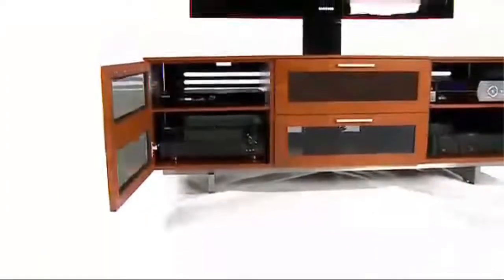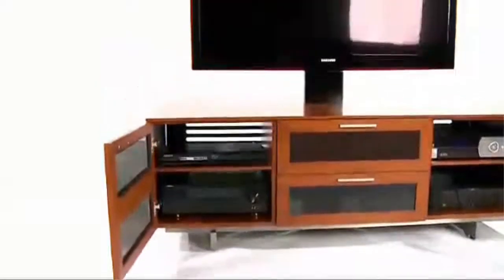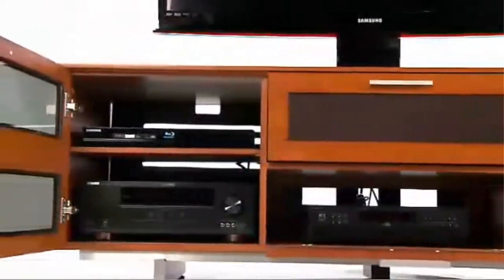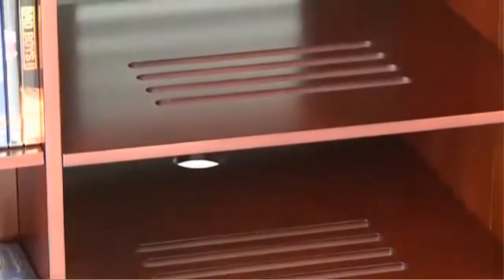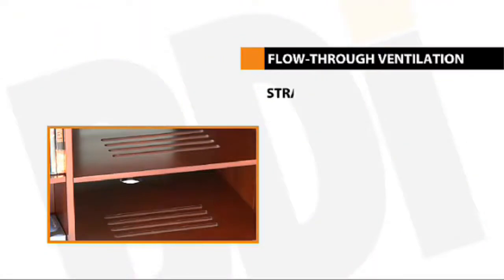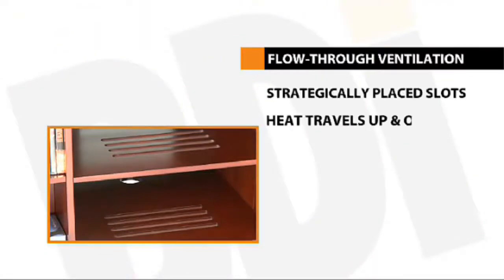Even standard components, such as cable boxes and DVRs, can produce a significant amount of heat during use, and if furniture housing them is not properly ventilated, their performance and lifespan can be cut dramatically. BDI cabinets feature strategically placed ventilation slots in the bottom panel, in each shelf, and through the removable back panels. This flow-through ventilation design draws cooler air from the bottom and allows heat to travel up and vent out through the back.